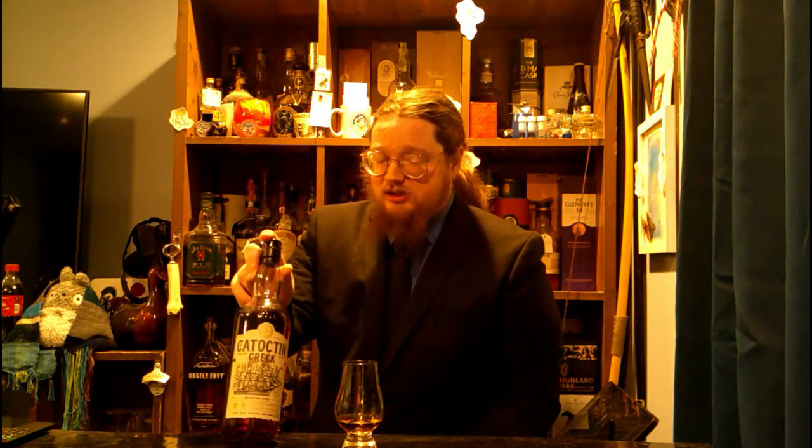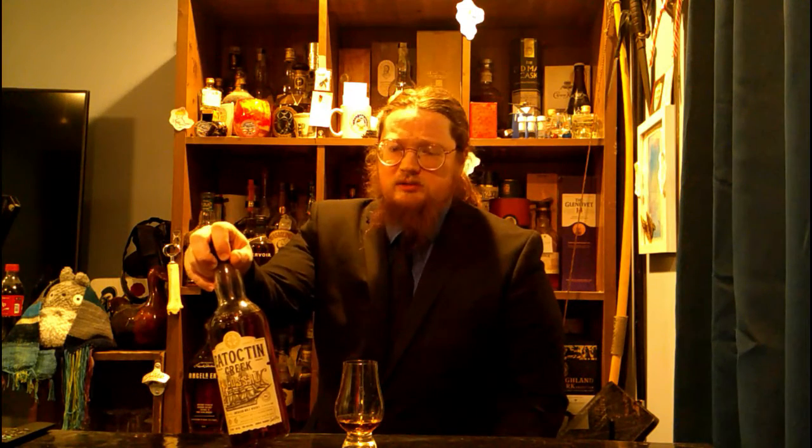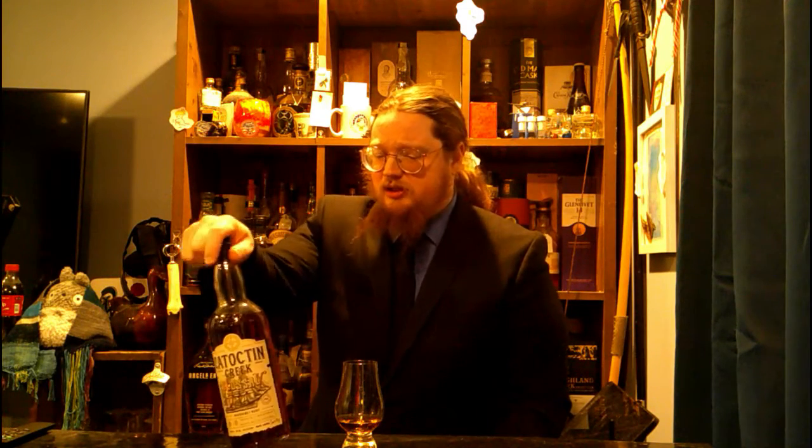And I keep saying I'm going to put aside money and make sure that I can get some next time it's released, and then something always comes up. Anyway, this is excellent whiskey, well worth the roughly $90 that it took to get it. That's $70 for the whiskey, $20 for taxes and shipping.